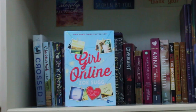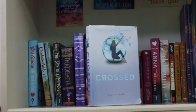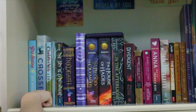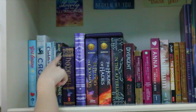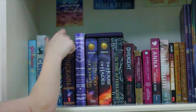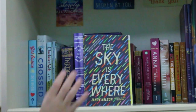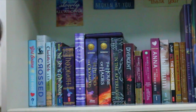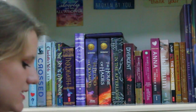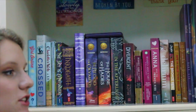Okay, Girl Online by Zoe Sugg. Crossed by Ally Condie, which is the second book in the Matched trilogy. Charlotte's Web by E.B. White. A Separate Peace by John Knowles. The Sky Is Everywhere by Jandy Nelson. I use this as the transition because it has random spots of blue and other colors. Inkdeath, which is the last book. Off the Page, which is the sequel to Between the Lines by Samantha Van Leer and Jodi Picoult.